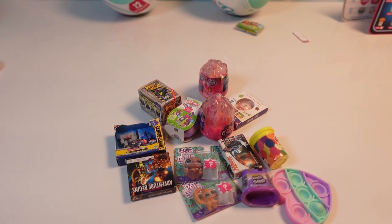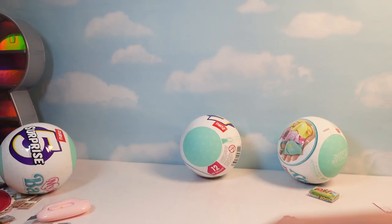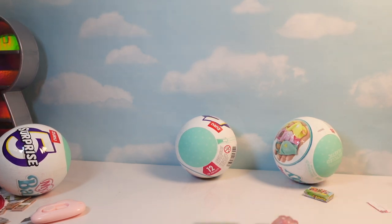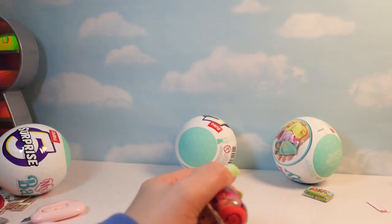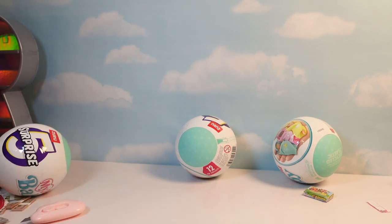Alright. I do love these. I don't know what I'm going to do with all of them. Some of them are going to come out, though. I have so many of these at this point that some of them are going to come out of the box. But they're just so cute. Alright. To the finale.